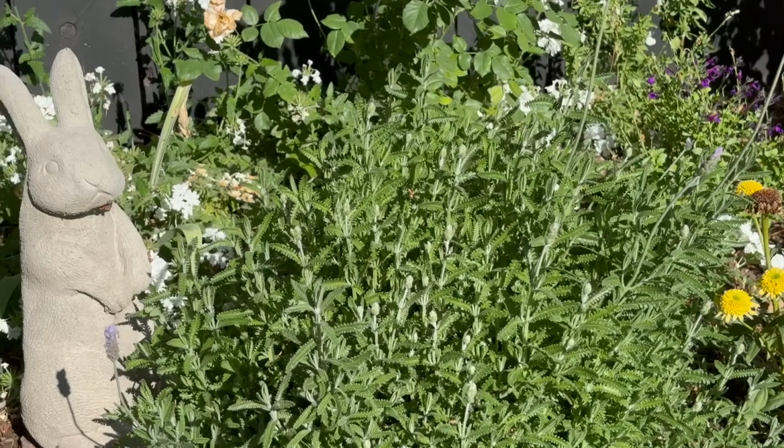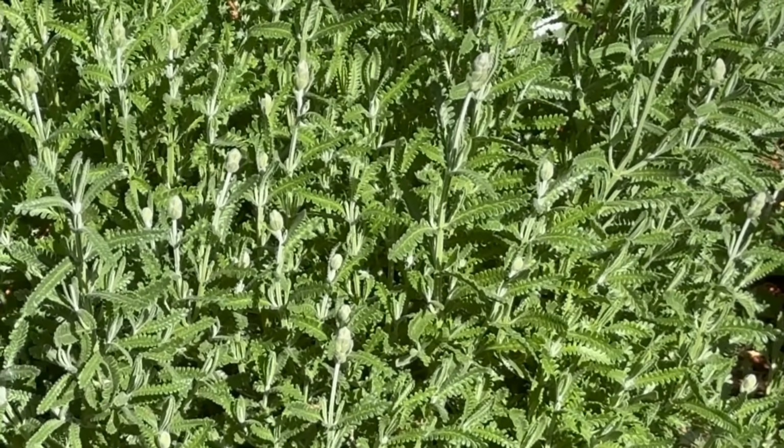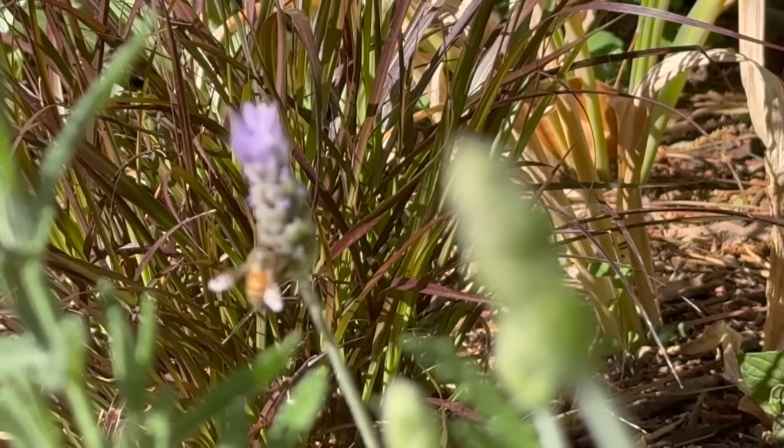Like I said, Spanish lavender, I harvest it very early in the spring. I've already done one cutting and I'm drying it. I tend to winter it over and do a hard cut back, and I'm already seeing blooms that come back on my lavender again, which is really exciting.